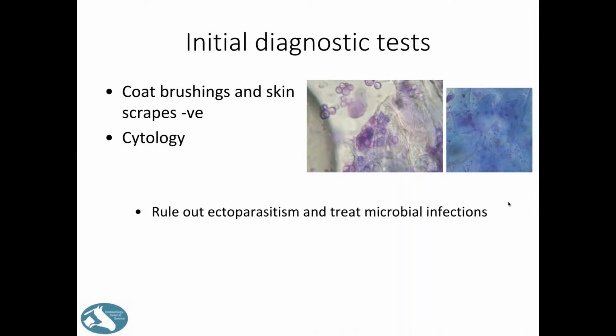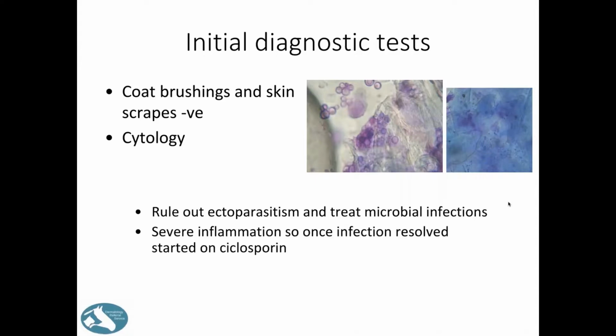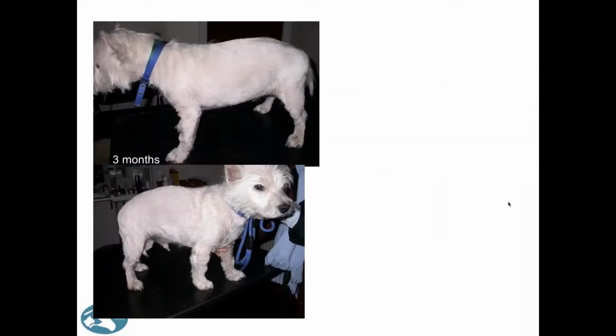So the first stage is to thoroughly rule out ectoparasitic disease and treat the microbial infections. And nowadays we would use isoxazoline for that and topical therapy. And this dog has severe skin inflammation. So once the infection has resolved, we need to start him on a drug to manage this severe inflammation. Prednisolone would have been a reasonable option, but the owner had not much faith in that. He also is severely alopecic, and one of the side effects of cyclosporine is that it induces hair regrowth. So that's a useful attribute in this dog, and that's the drug that we decided to go with to start with. And you can see after 3 months, just a great improvement.